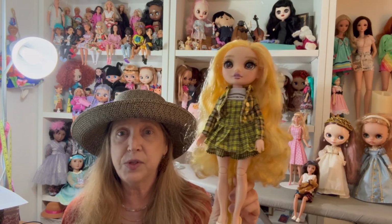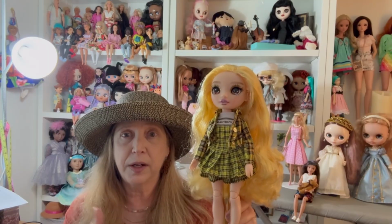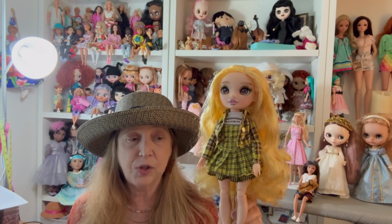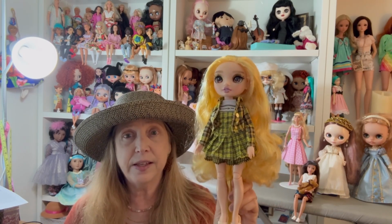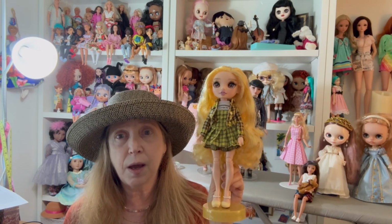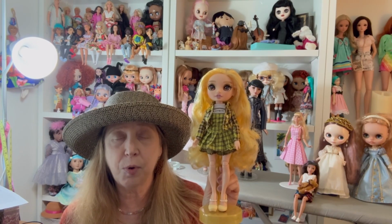She has a very similar feel to Blythe in that she has the big head. She's got jointed bodies, kind of like the AliExpress Blythe dolls. They can actually share some clothing, so I think that's another plus if you're into Blythe and, like I said, you want to diversify a little bit. I think something like Rainbow High, definitely consider them. You can find them a lot pre-owned, and even on Amazon you can purchase them for some pretty decent prices.